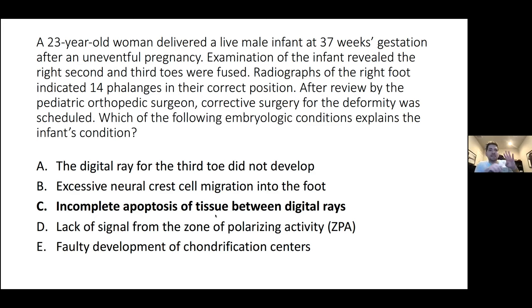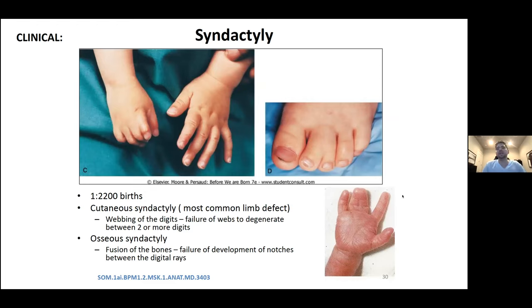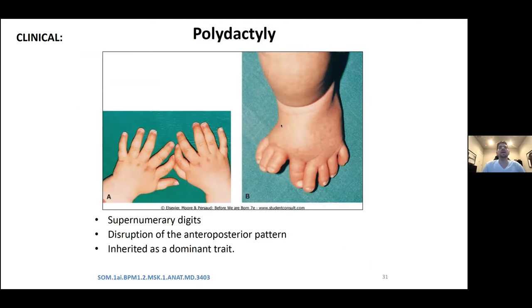So if it's osseous, you would get less than 14. There's 14 because of the toe. All right, here we see syndactyly, kind of hard to tell. I mean, you can see the skin's fused, but maybe the bones are fused there too. You'd have to get an x-ray. And you can see this looks like a bony fusion here. So just be careful with that.